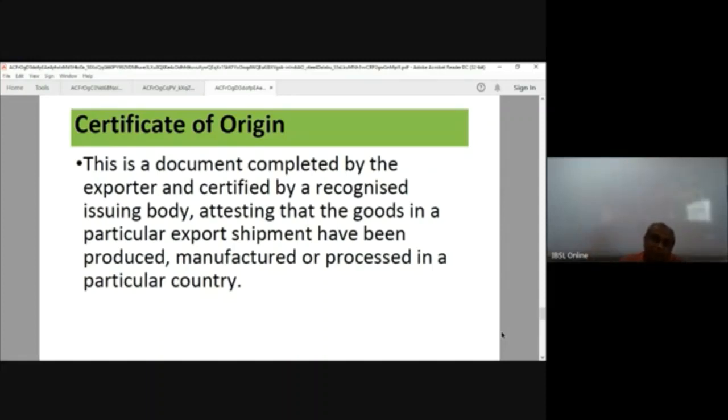Otherwise, in the market you get Chinese, made in China, made in Taiwan, made in Korea, made in India, even made in Dubai, Nokia. We don't even know how many more Nokias are being made. Right? But if you want to buy the original one, then you have to ask for the certificate of origin.